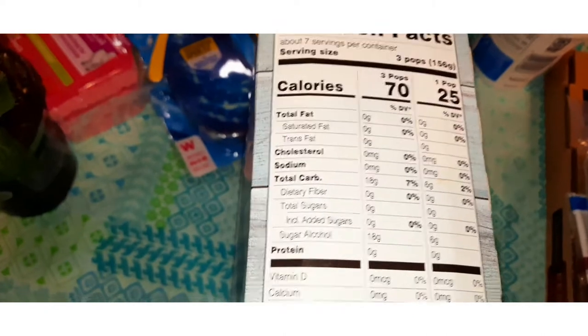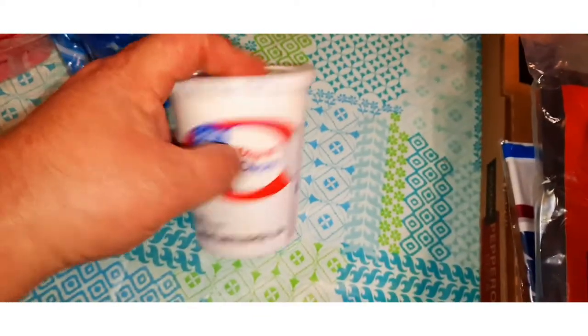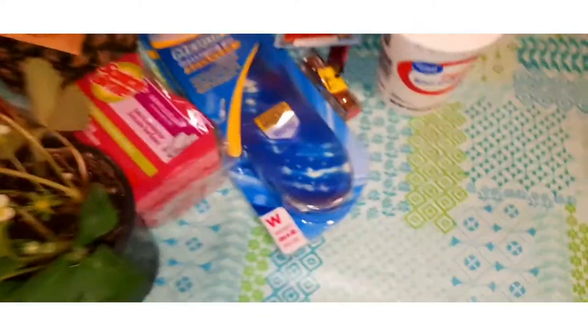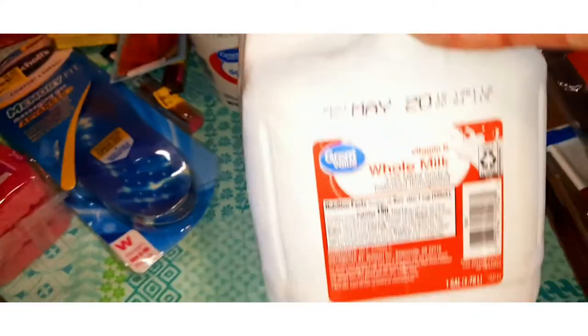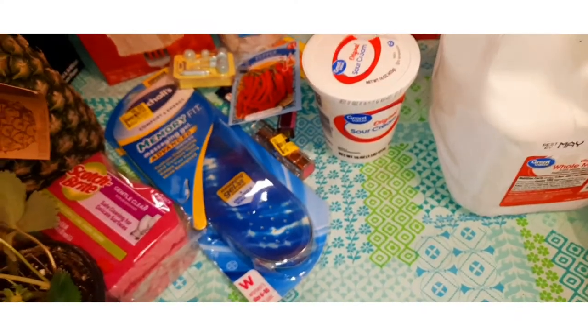3 pops have nothing. So, and we got a thing of sour cream because we're a little low on sour cream after eating it on the tamale pie last night from that video. And we got a gallon of milk. So I'm gonna get that stuff put away, and I'll be right back, guys.